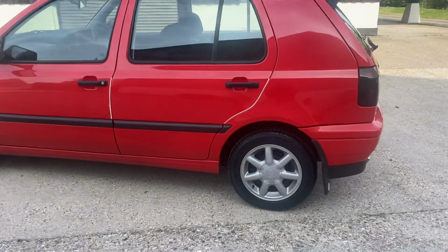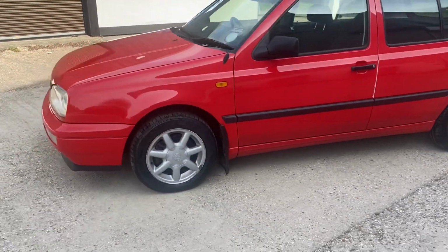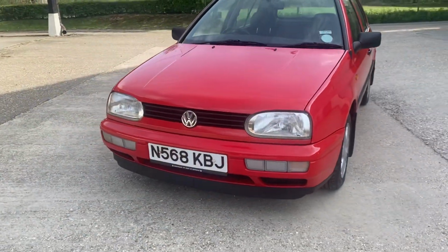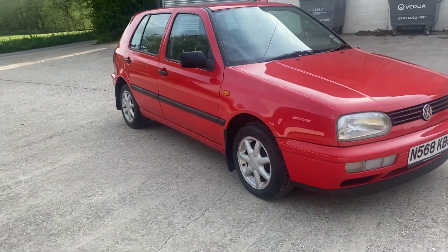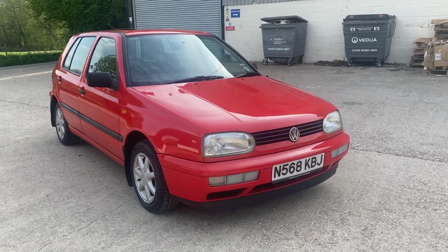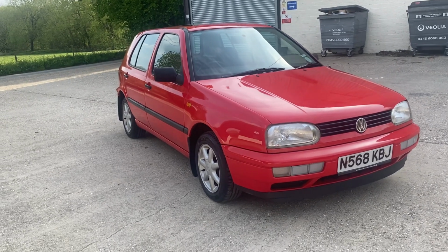Colorado 15-inch alloy wheels, which are in excellent condition. Obviously, they are the originals. When I say excellent condition, we have got some minor curbing to them, but certainly not in need of refurbishment. Colour-coded bumper at the front, so it does have that sort of GTI look, but without the insurance premium.